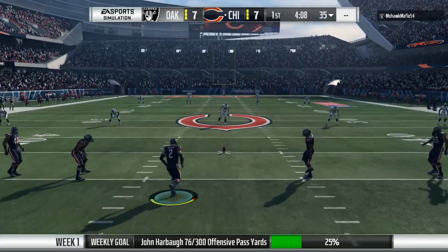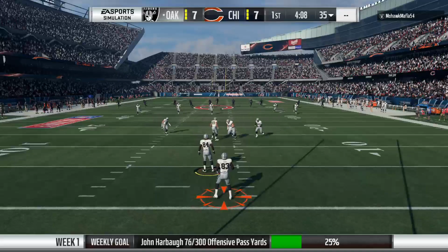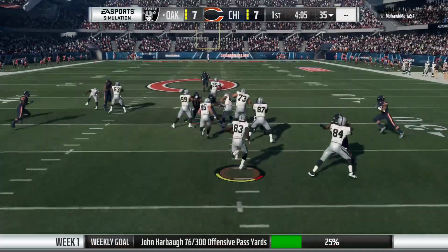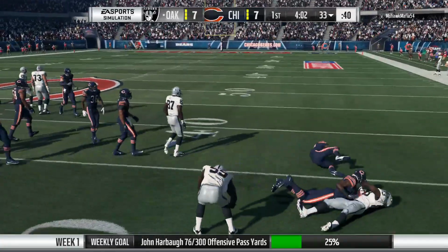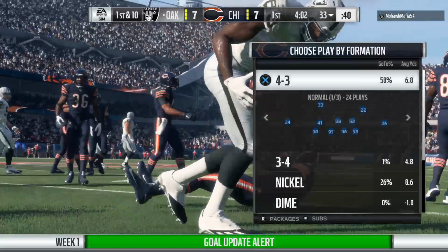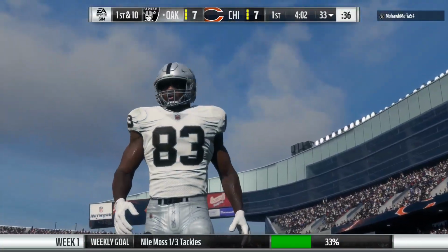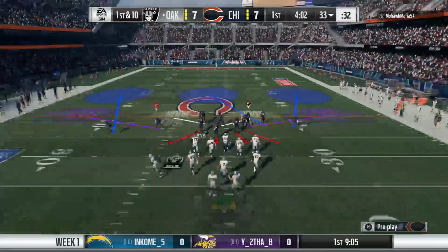So we're right back where we started, all even as the kick's away. This will be taken in at the 1. And a good effort on the return there. Gets him across the 30 to the 33-yard line. And now Oakland ready to take the field, and they're hoping to redo their efforts in the last drive when they got into the end zone.